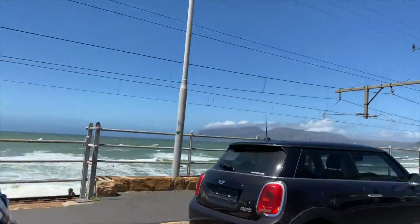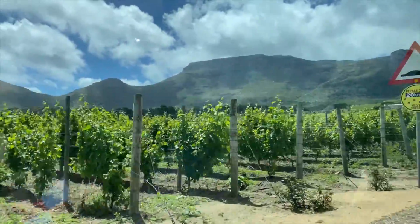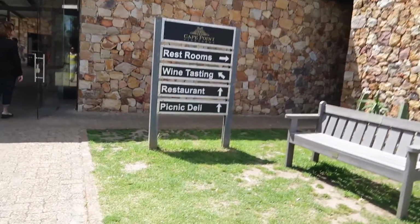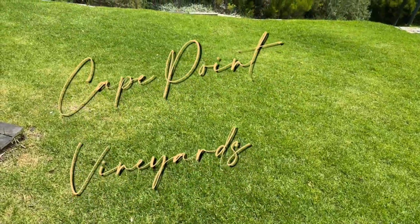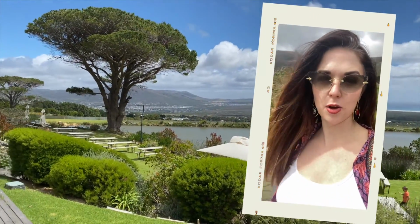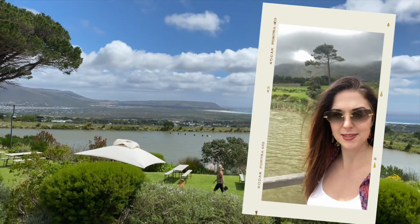Next on our itinerary was lunch at the Cape of Good Hope, the southernmost tip of Africa. But the traffic to get there was insane, so we opted instead for lunch at Cape Point Vineyards. I'm honestly dying at how beautiful it is here. Like, guys, this place is insane.